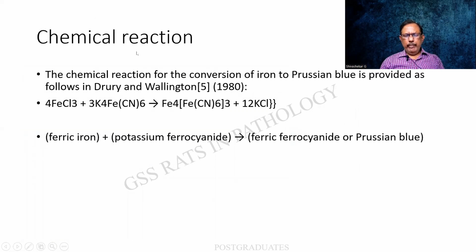This is a very important step. I would like you to kindly remember it. We have already mentioned it. The chemical reaction for the conversion of iron to Prussian blue is provided as follows, and this was by Drury and Wallington in 1980. So you find that ferric chloride plus potassium ferrocyanide gets converted to ferric ferrocyanide, and then potassium chloride is liberated. Ferric iron with potassium ferrocyanide forms ferric ferrocyanide, the Prussian blue.